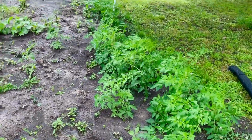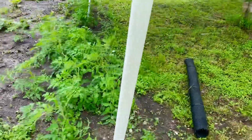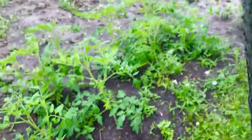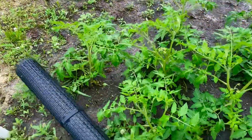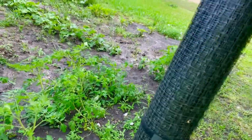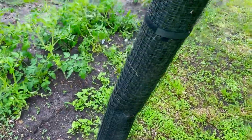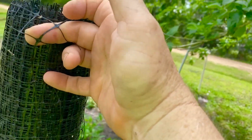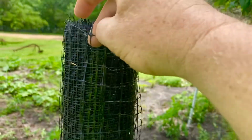So I'm going to try something a little bit different for trellising. I've never done this before, and what we've got is some PVC netting, and I'm going to try not to drop that on the tomato plants. But this PVC netting is 4 feet, maybe 5 feet. It's really inexpensive, okay? You can't really use it for fencing because, as you can see, it's not very thick at all. So it's not really good for protecting your livestock.